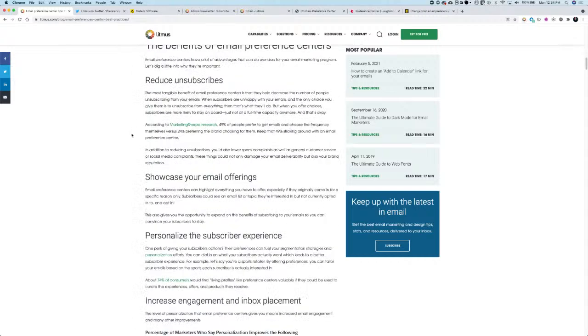So I'm going to show you a couple of cool examples of preference centers that I've seen out there that I really like and think are doing a really good job for a couple of different reasons.